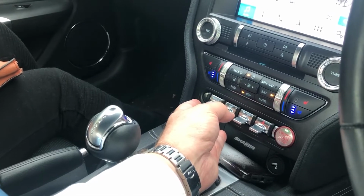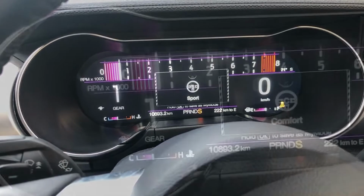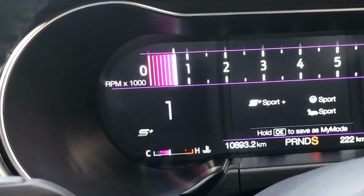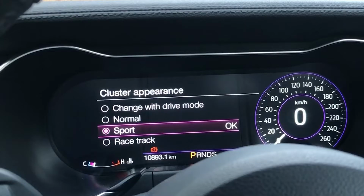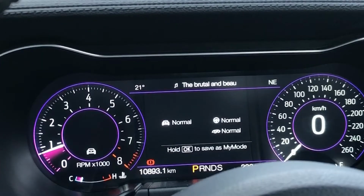You can choose driving modes such as comfort, normal, sport, race and drag, but you can also set the steering options separately: normal, sport and race. And the dashboard display, the cluster, in front of the driver has 3 options. Normal is a standard 2-dial arrangement.